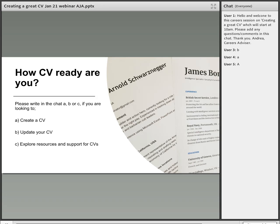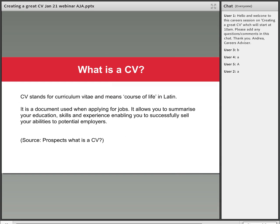Okay, so thank you for the contributions. We've got a couple of people that are creating a CV and also one person that's updating their CV too. So thank you for that. That's really helpful. Obviously, when I'm going through the slides, I can help try and tailor the information to yourselves. So that's great.